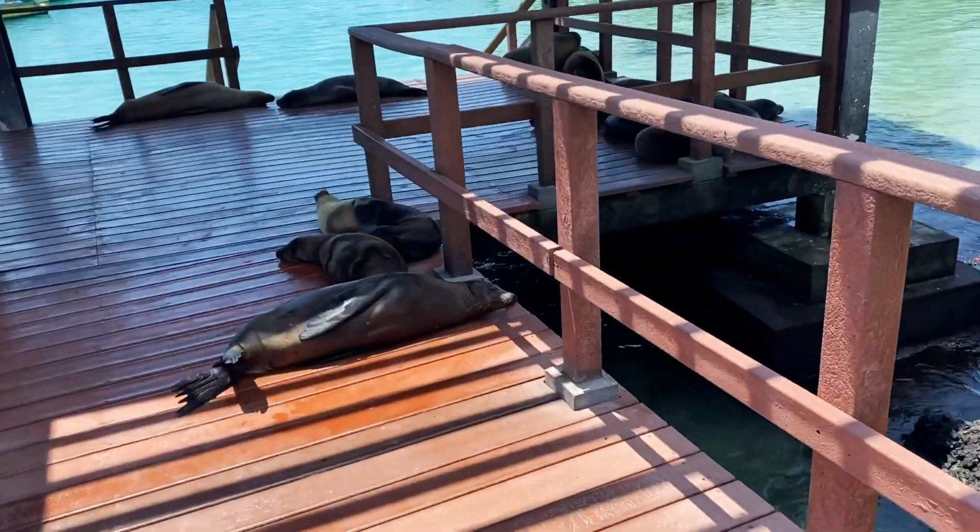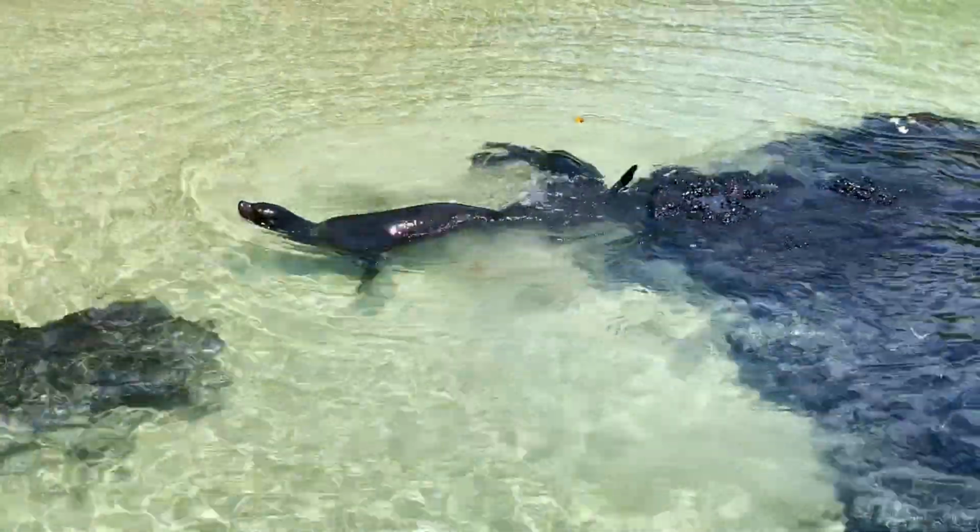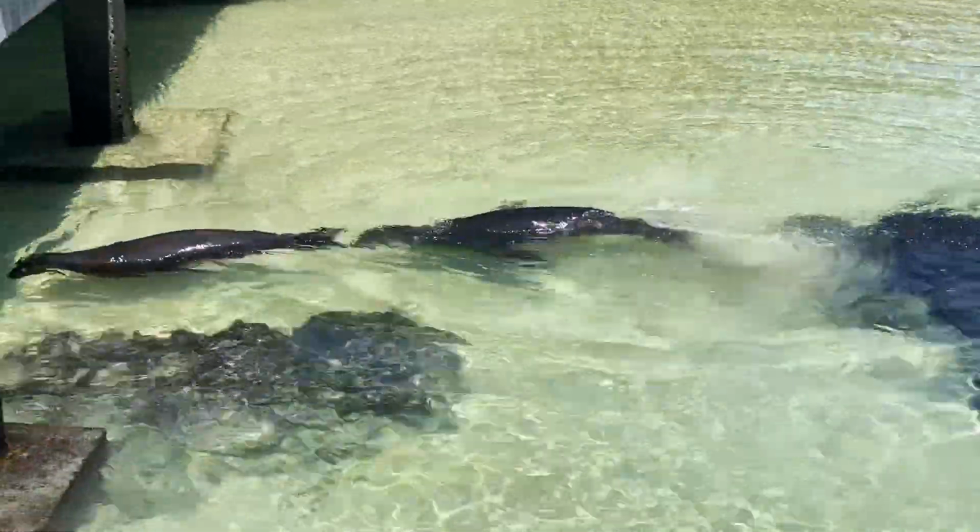Day 2 here on Isabela, and today we scheduled a snorkeling trip. I think that we're supposed to see some of the best things that there are to do on this island. Hopefully also see some sharks and sea turtles. Sea turtles. And maybe some blue-footed boobies.